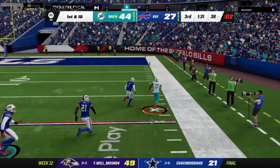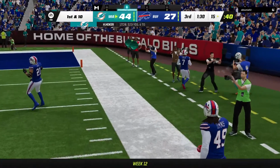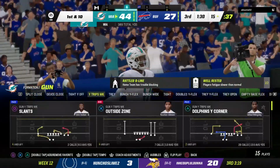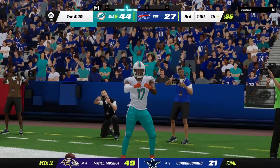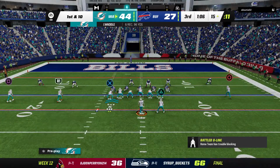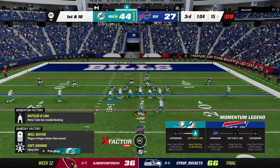And now here's a deep shot that's complete. And he will go out of bounds down at the 15-yard line. It's a big play there for Miami. 47 yards. So after the big play, look at this. All the way down at the 15 now on 1st and 10.